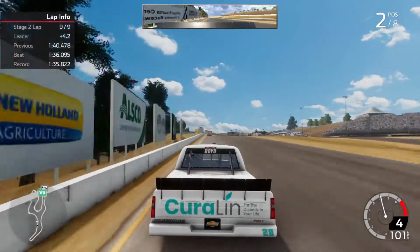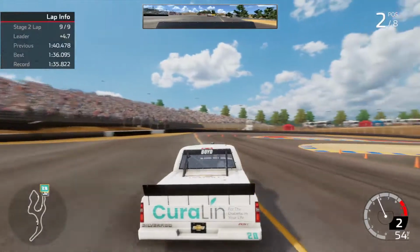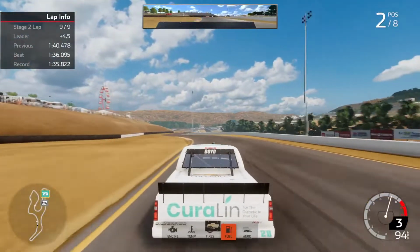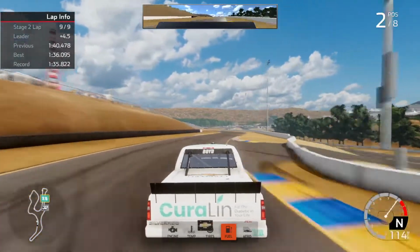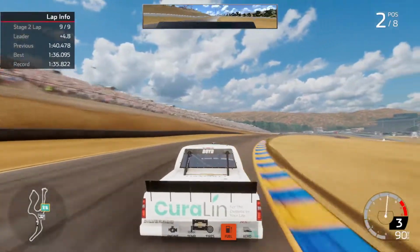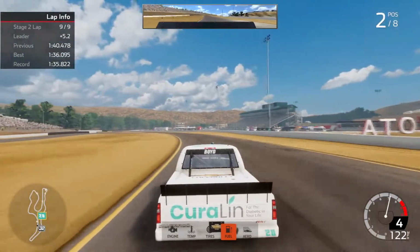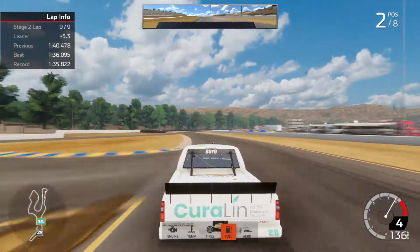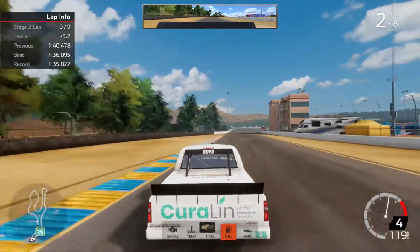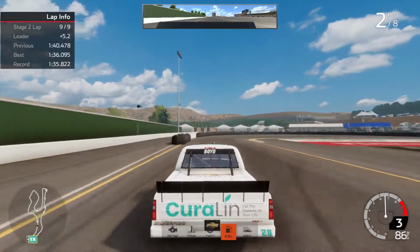And Ruby's still holding on to second. Third place, no nearby. Abstract still holding on to that first place. He's almost about to come into turn number 12 here and get that stage 2 win. Ruby's trying to come on. He's more likely going to get that second position. Abstract still holding on. Here he comes into the final turn here. Coming through final turn, turn 12.